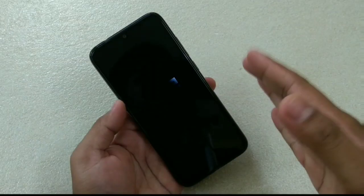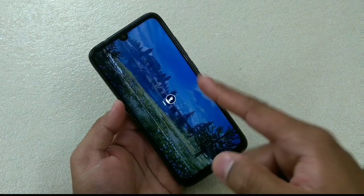30 minutes of PUBG gameplay on Redmi Note 7. Let's see how well this performs.